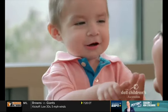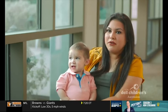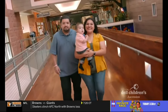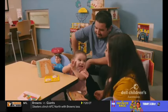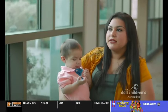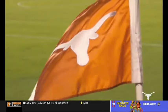Wild one. He's a very happy baby for sure. So when we got the news that it was cancer, we were so scared. You're afraid. You don't know what to think. You've never been through this. As soon as we walked through the doors, we were just greeted with a sense of reassurance. We're no longer afraid. We have a team behind us that's going to take care of him. If anyone is going through this process, this is the place to be. Get the care you need at GetDellChildrensCare.com.